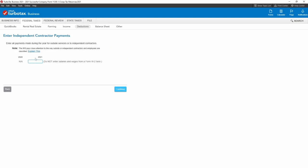So let's go here, enter. Again, this amount has to come out from your P&L, and have your 1099s and 1096 as a backup. That's the minimum amount that you should have as this number. Don't mix this with those W-2s. It's just 1099s or what's on your P&L.